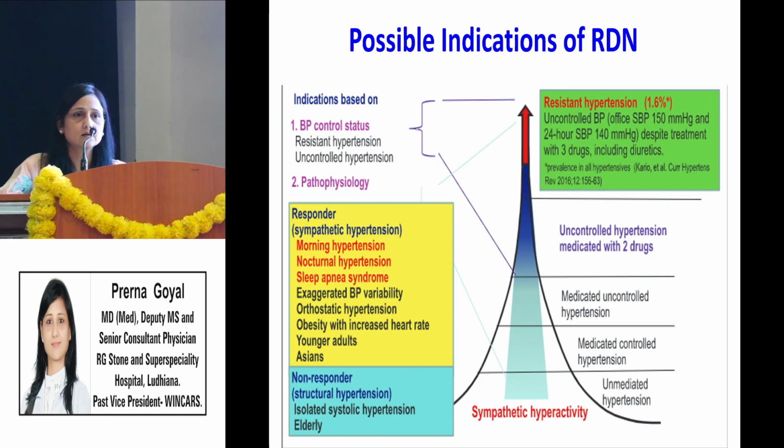Younger adults, as compared to the elderly where arterial stiffness is on the higher side. So whether patients with increased arterial stiffness will be more responsive to RDN needs to be explored more. But in the Global SYMPLICITY Registry, which is 3-year data, they have shown that patients even with isolated systolic hypertension have a good response to the RDN.